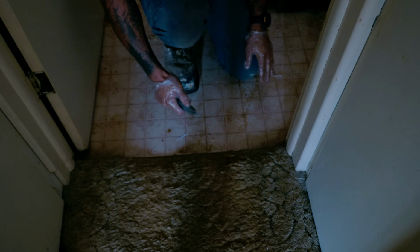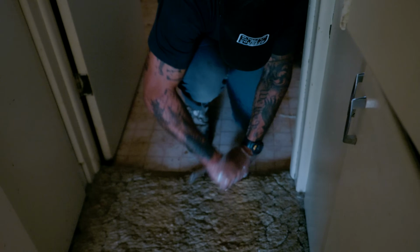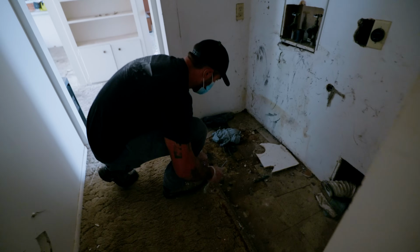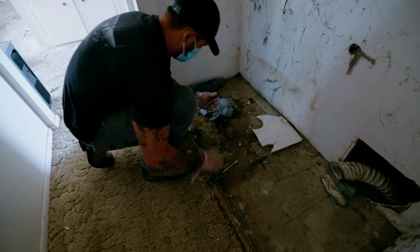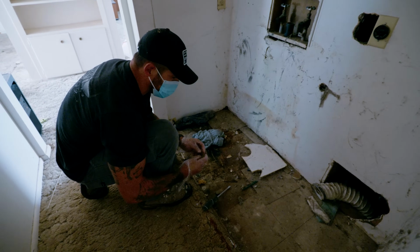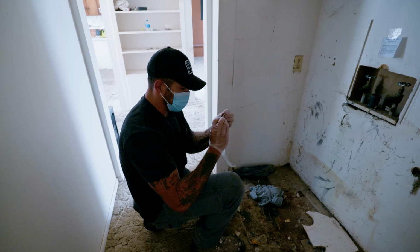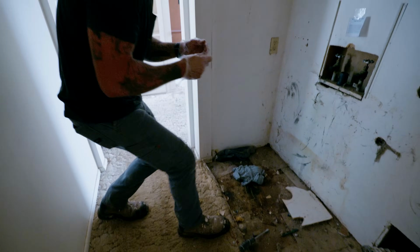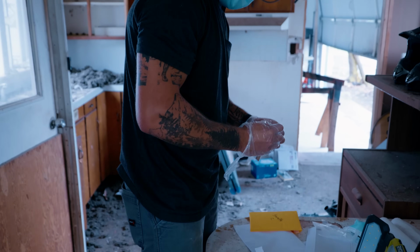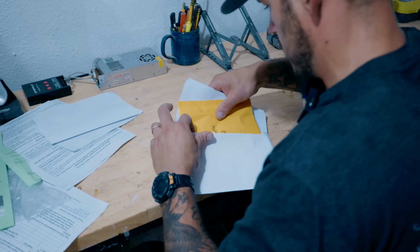I need a pry bar for this. All right, so it's linoleum. However, there's also flooring tile. Now, let's send in the flooring tile and see what comes out from that, because technically it's supposed to have asbestos, but no one knows for sure. So let's send this flooring tile over.